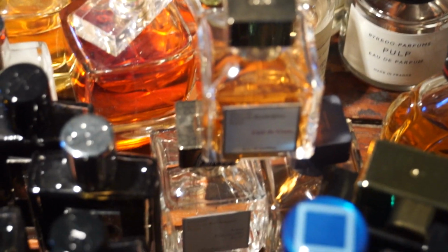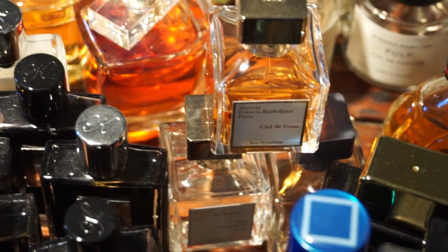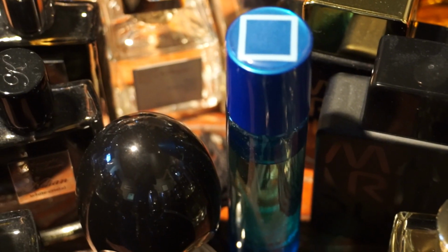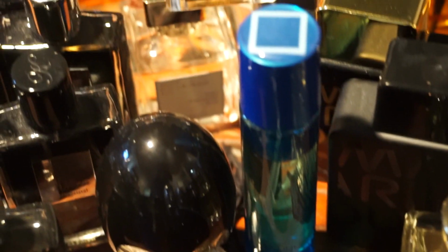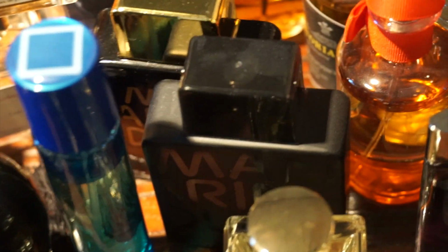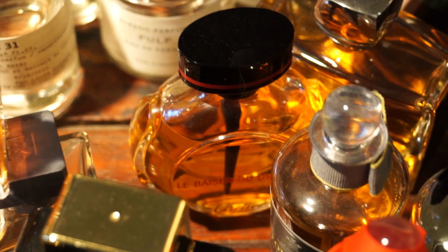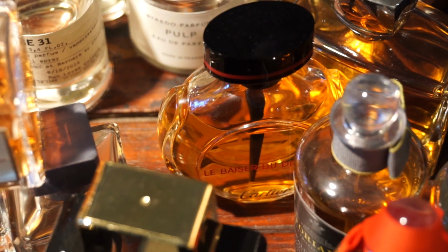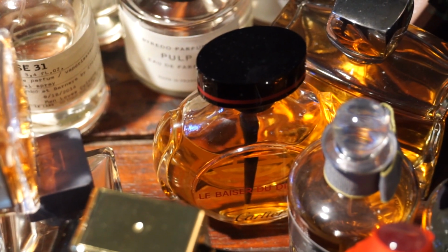Right over there next to them are the three Maison Francis Kurkdjian: Ciel de Gum, Aqua Universalis Forte, and Lumière Noire. Three excellent fragrances from MFK. Right next to the Criminal of Love is my only Aquolina fragrance called Blue Sugar, the very sugary gourmand. The two Mandarina Duck Blacks, the extreme and the regular right there. Love the extreme, really, really dig it. Right back here is Le Baiser du Dragon by Cartier. Really beautiful caramelly, almond, liquory, almondy gourmand.